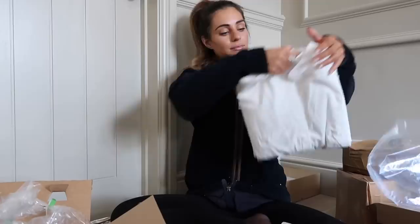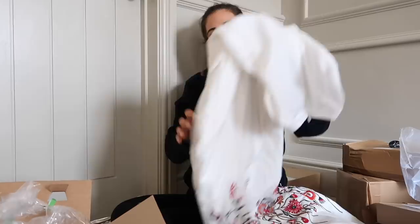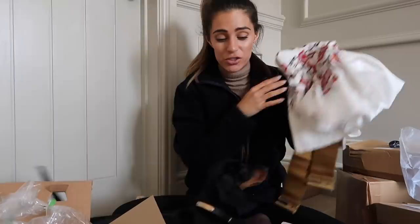It has this beautiful embroidery at the bottom. And then it's just a really smart day dress, I felt, for just with sandals and things like that. I thought that'd be lovely. I'm not going to try it on with you now, but you'll probably see it on my Instagram.